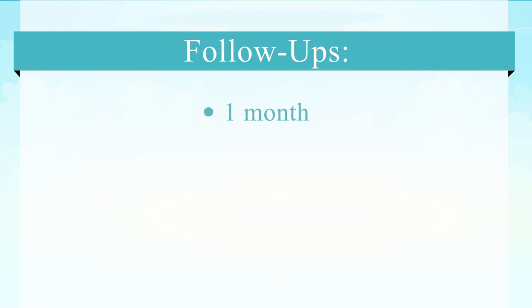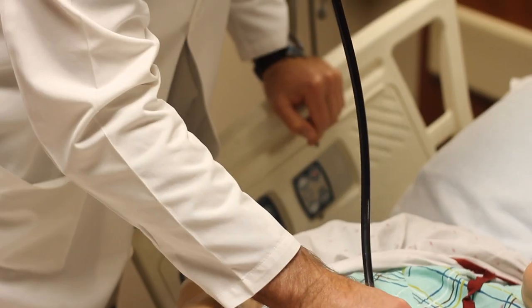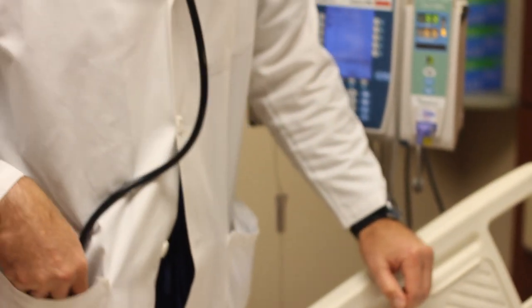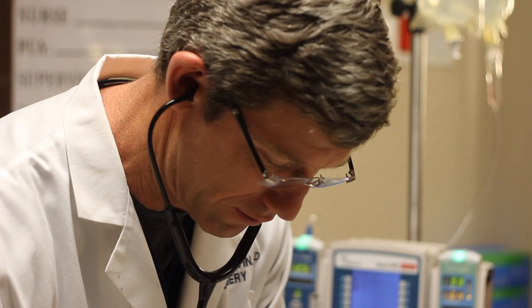And we will see the patient again at 3 months, 6 months, a year, and every year after that. We'll check the patient's laboratories to make sure they're not getting low on a variety of vitamins and minerals. The first year is a little busy, but then it's just once a year visit after the first year.